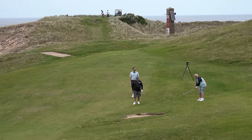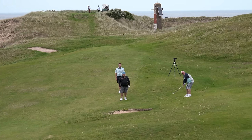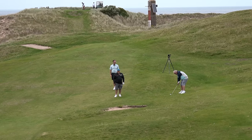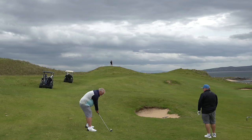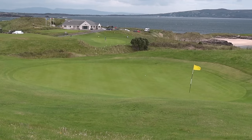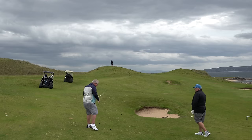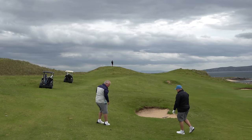You got the clay? Yeah, got to go way left of the flag. Hope the wind brings it in. That's a great shot. The wind's taking it, that is going near the pin. This is beautiful golf. I'm not sure whether that's big enough. Oh, thumbs up. It's on the green. Happy days. It could be a birdie.